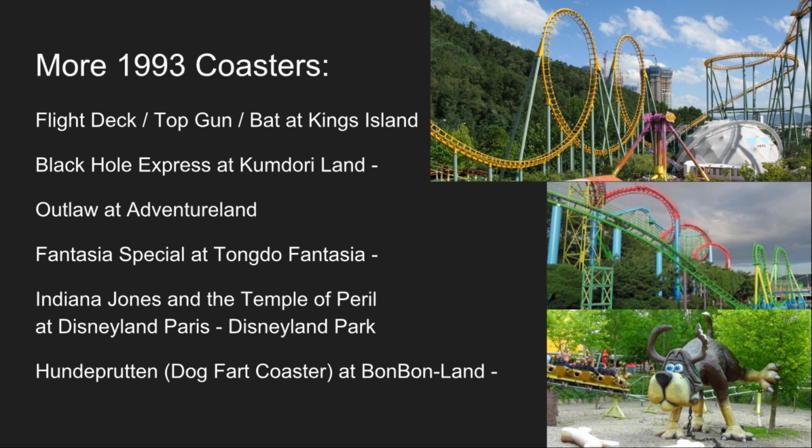Fantasia Special at Tongdo Fantasia. You'll notice in this episode I included Canyon Blaster over this. This is because Fantasia Special, yeah, it's a cool ride and it has a triple corkscrew over the double corkscrew, but Canyon Blaster just hauls through its layout, which makes it so much better than this thing. It goes real slowly through the corkscrews.